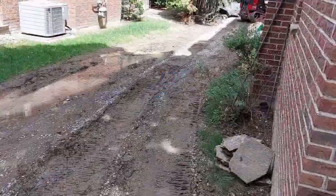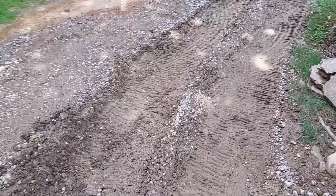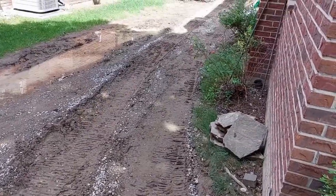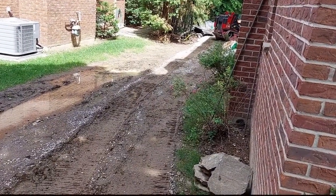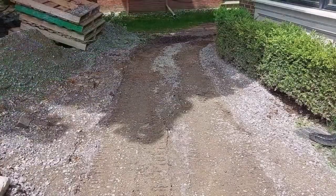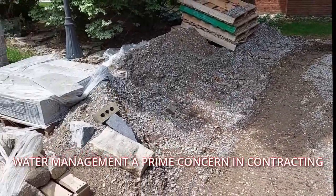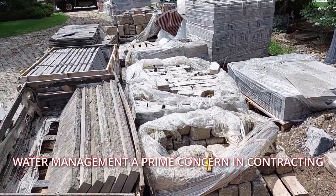Here you can see the track to get in and out is going to cause some wear and tear and some destruction to the property. This client wanted to do a walkway from the driveway in the front getting to the back. In this case, A&A had to pay extra attention to concerns of the neighbor's property. This attention includes water management to ensure the neighbor's property is not affected in any way. This is a common concern in contracting.